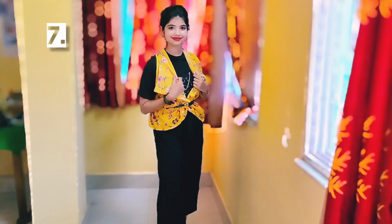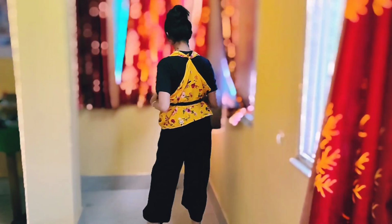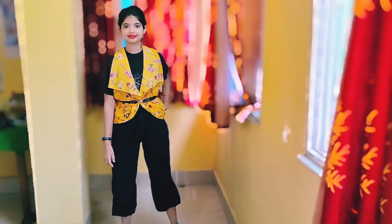Here I have used different styles. If you want to see the tutorial, please let me know in the comment box.